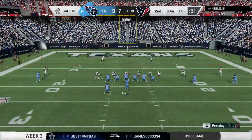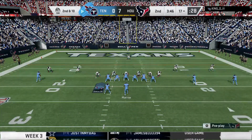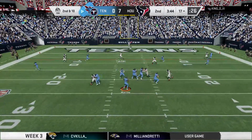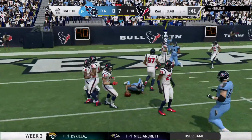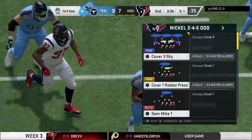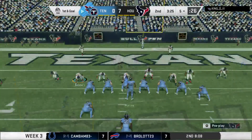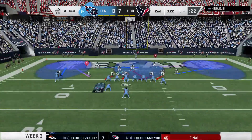So after the incompletion on first, now 2nd and 10. A nifty bit of scrambling there. 12 yards, first down. Partner, he was going through his progressions. Not there, not there. After about the 3rd one, he decided he better pull it down and run for it. And he slides down and avoids the hit for good measure.